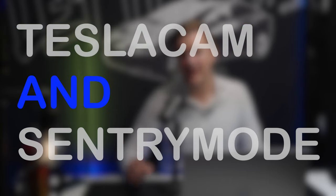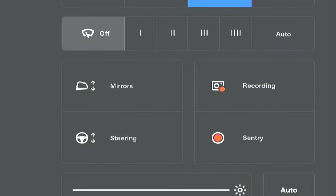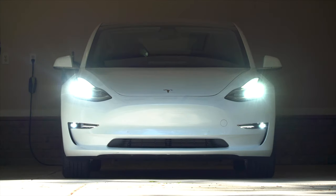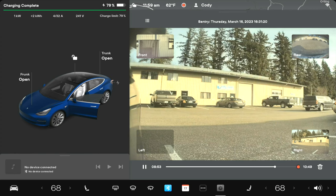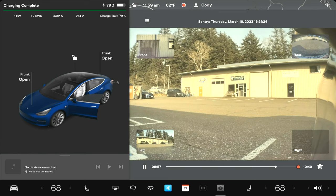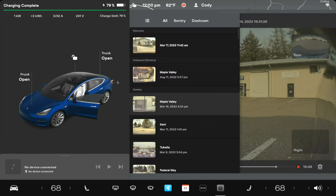Next up, use TeslaCam and Sentry Mode. TeslaCam is a built-in dash cam that records footage from the car's cameras. Sentry Mode is a security feature that can detect and record incidents like break-ins or accidents. These features can provide valuable evidence in case of an incident and can also act as a deterrent against theft or vandalism.